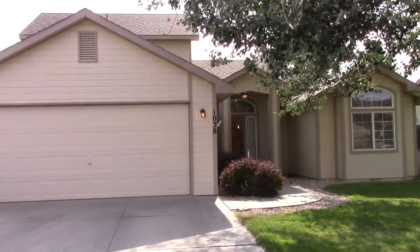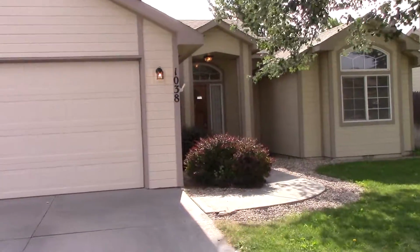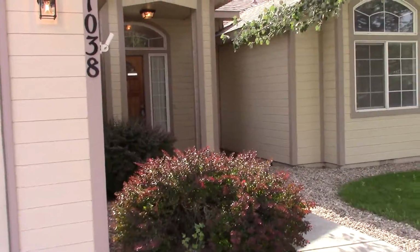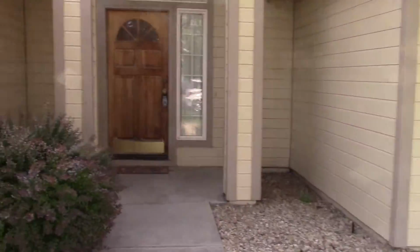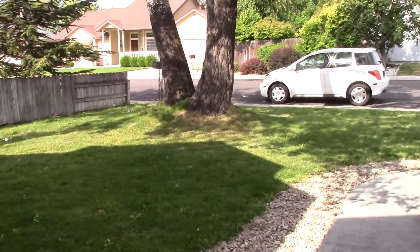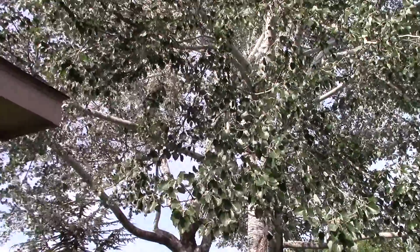Welcome home to 1038 North Dawn Drive. This is a 3-bedroom, 2-bath home. Nice green lawn. A nice big birch tree for plenty of shade.